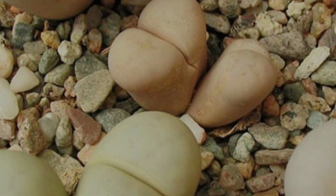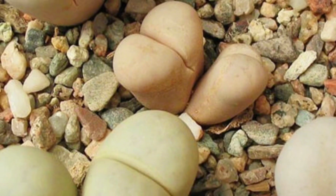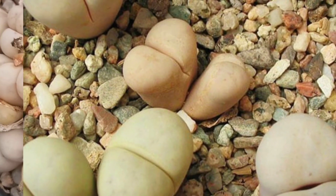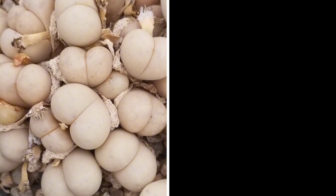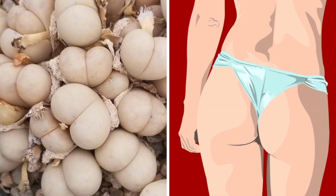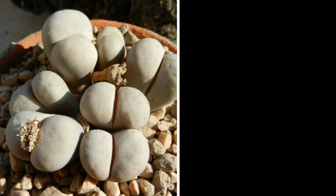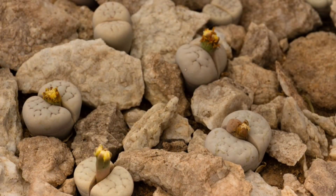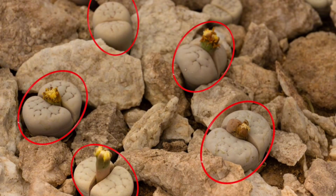Endemic to Namibia, this fascinating species of succulent plant is known for its peculiar appearance, which resembles stones or, depending on the angle from which they are observed, can also resemble human buttocks, which has earned it the popular nickname buttocks plant. As well as being exotic, this plant's appearance also provides it with incredible camouflage in the natural environment to avoid being eaten by predators, where it manages to disguise itself among the rocks with its unusual appearance.